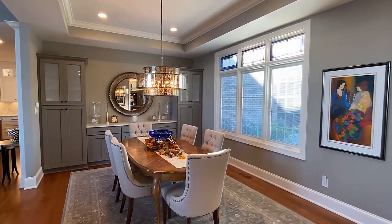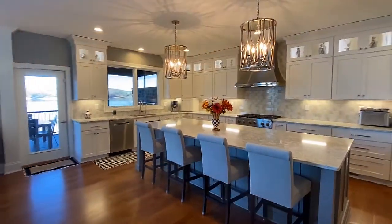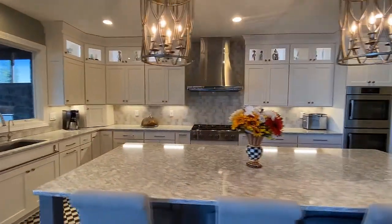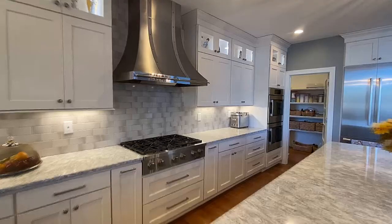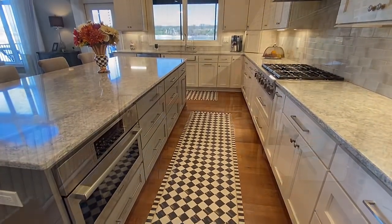logs. From the foyer, your exquisite dining room beneath a tray ceiling, and the kitchen with this extra spacious island that is also the perfect counter space. Quartz countertops, plenty of cabinet storage, and stainless steel appliances make this kitchen the most functional you'll experience. And all appliances convey with the home.